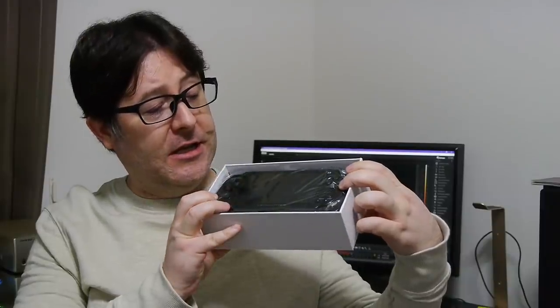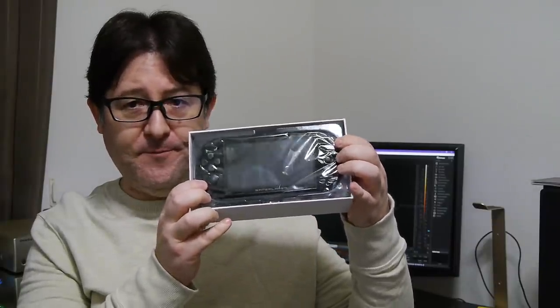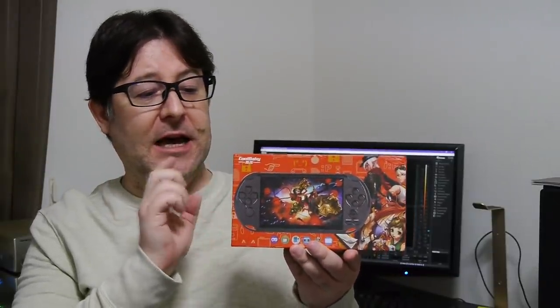Now, the fact that this comes boxed and it is presented fairly well means it is looking promising to be a quality product. And it does have a nice big screen on it as well. It's a 5-inch screen. So I am looking forward to checking that out. Hopefully it will not be another half-assed effort, and it will be something of quality. But we'll see, we'll see.